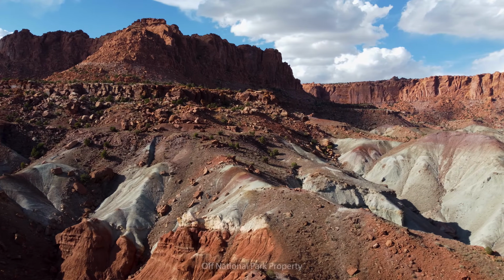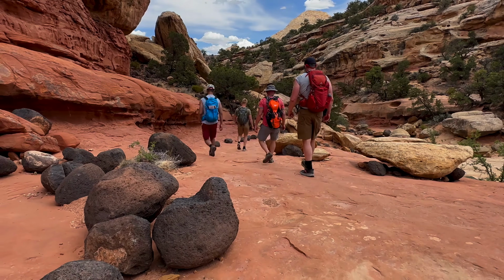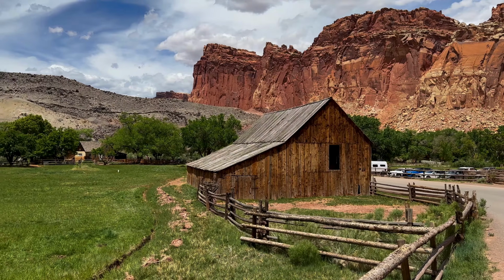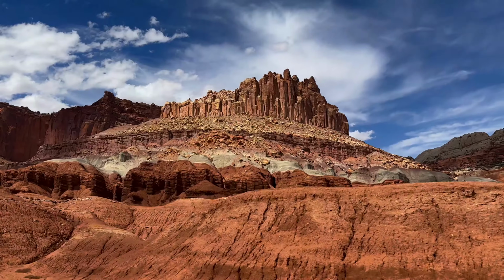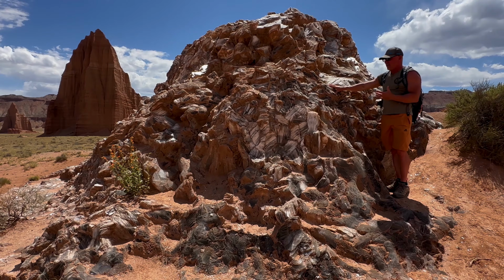It's one of Utah's Mighty Five, located in the south central part of the state. This is what you want to experience on this hike. Capitol Reef National Park is often an overlooked wonderland of beauty, filled with rock cliffs, canyons, domes, and bridges. The way that the light reflects off of it, it's almost like a mirror.